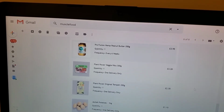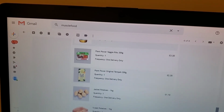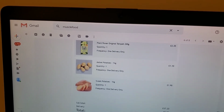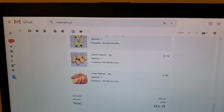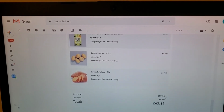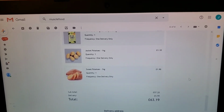And then I got a bottle of peanut butter, which also was out of stock. But the veggie ribs were available, the tempeh was available, jacket potatoes and sweet potatoes. So you see, £63.19, £6 delivery plus £57.20 off the cost of the food. So if you scroll back in the video, I guess you can backtrack the math.